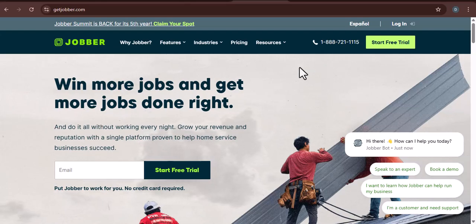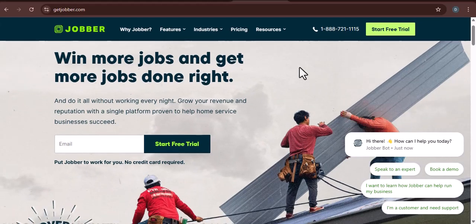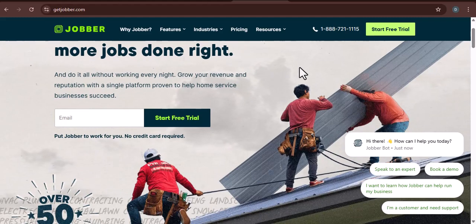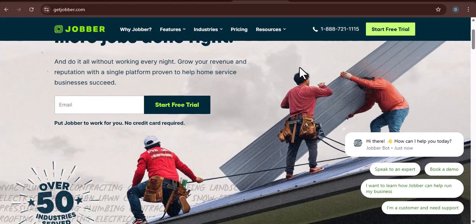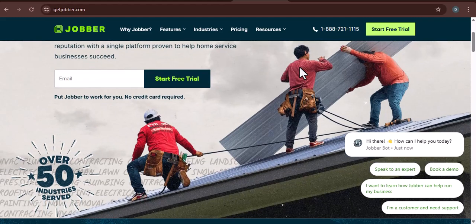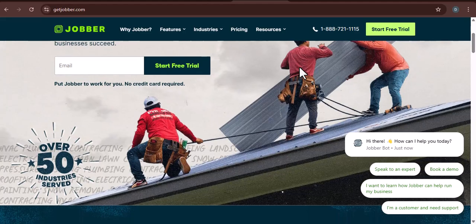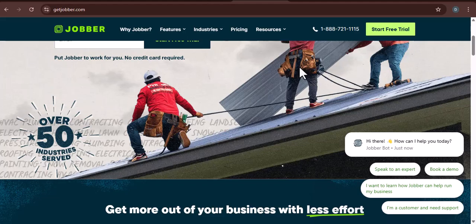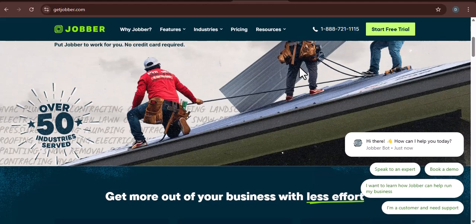Have you ever found yourself staring at your phone, frustration mounting, trying to find a simple contact number for an app you rely on? It's like searching for a needle in a digital haystack, isn't it? You're juggling schedules, managing clients, and then, bam, you hit a snag with your Jobber app, and all you need is a quick chat with support. But where's that elusive phone number?